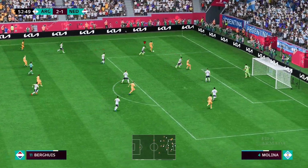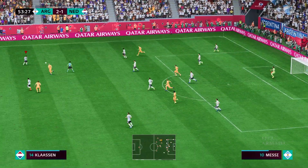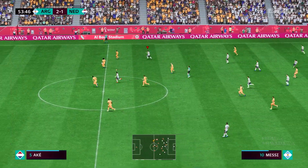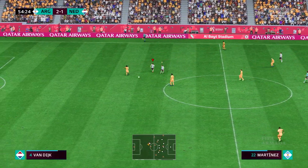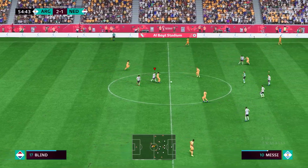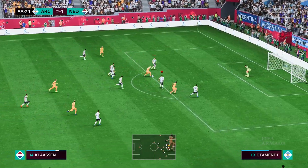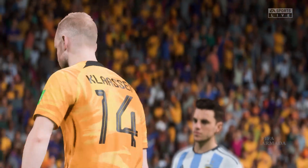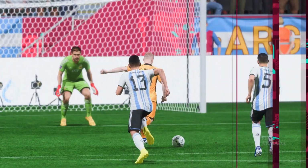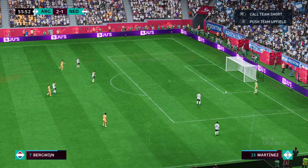Crossing possibilities. Just cutting off the supply. Daily Blint. Klassen. Oh, big chance. Oh, the goal was staring him in the face, but he couldn't avail himself of the opportunity, Stuart. Well, he should do better there. Everything was good until the finish.